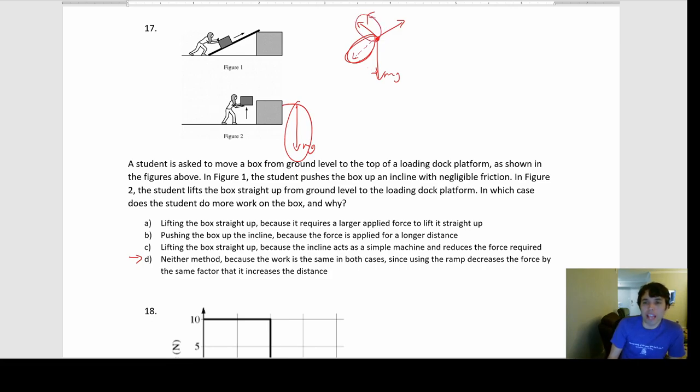This frictional force cancels out this force here. So in figure one, I'm only fighting against this component of the gravitational force, right? The one down the ramp. But it won't be as large as the full vector straight down. Okay? Hope that makes sense. All right then, let's go to number 18.